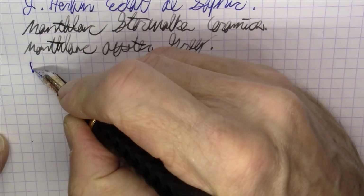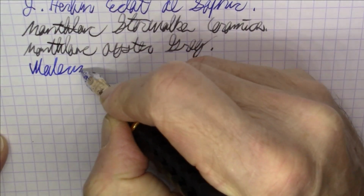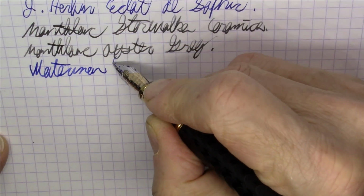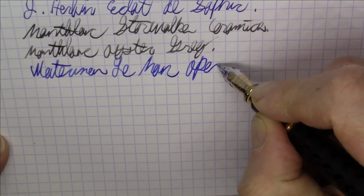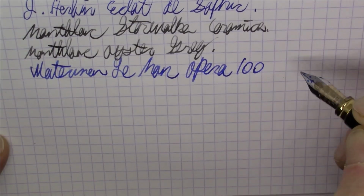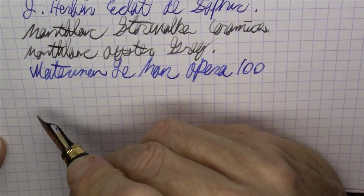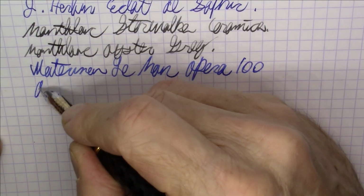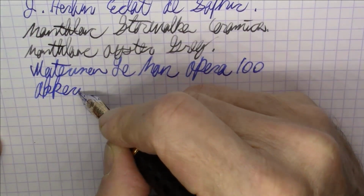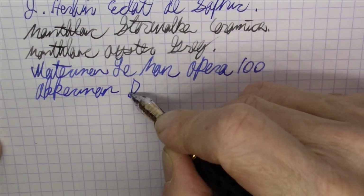So, Waterman Le Man Opera 100. And this ink is, again, one of my absolute favorite basic blue inks of all time. This is Ackerman Delftsblau.